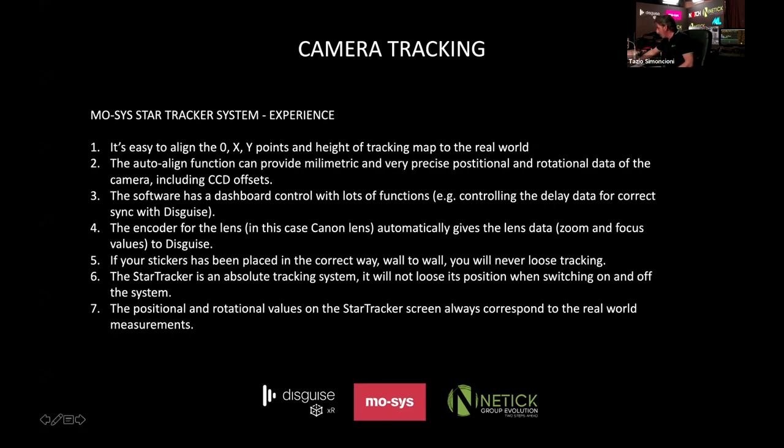Number four, the encoder for the lens, in this case a Canon lens, automatically gives the lens data, zoom and focus values, to these guys.